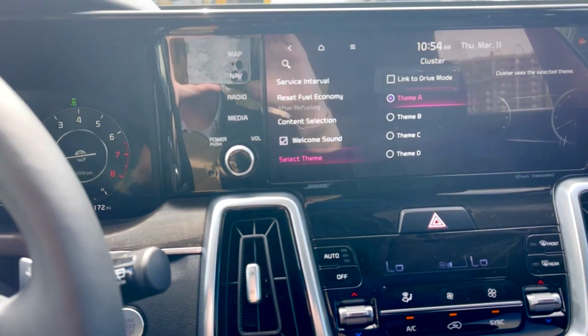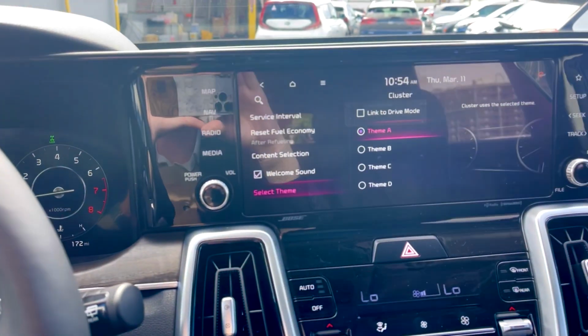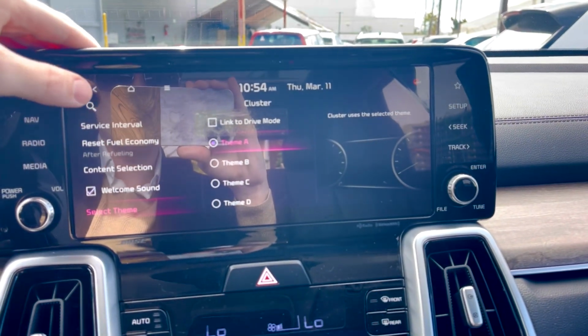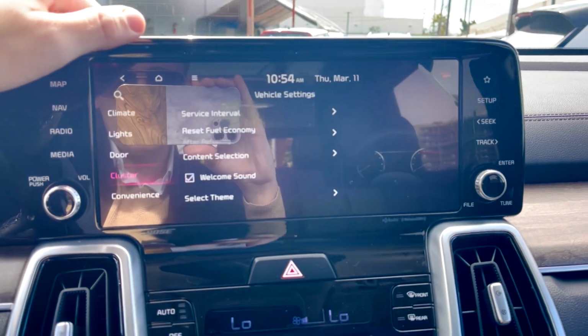Most of the time you can link it to your drive modes, which allows you to basically have each drive mode have a different setup, but I like D most of the time. You can always set it to wherever you like.